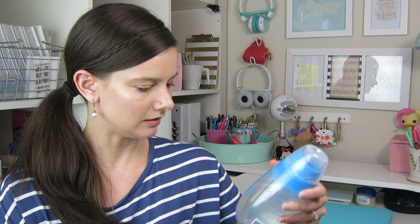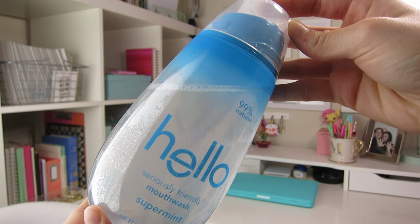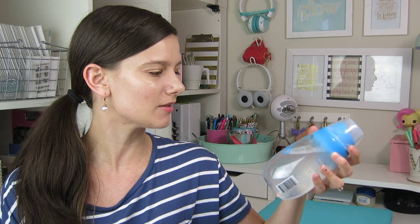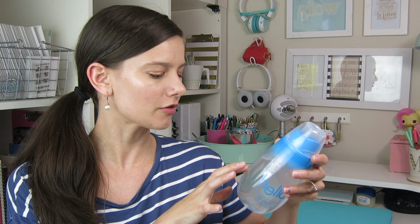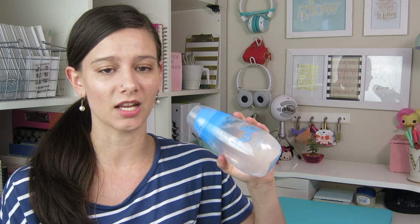Another tooth care product is the 99% natural Hello Seriously Friendly Mouthwash in Supermint. And Melissa and I bought this a while ago, and you can see this is not empty because we hated it. It tasted so bad, and we were so excited because it's 99% natural, and so that's good. It has all these claims. It has no alcohol, no artificial colors, no harsh chemicals, no ouch. And so yeah, we were really excited to try this, but it tasted horrible.